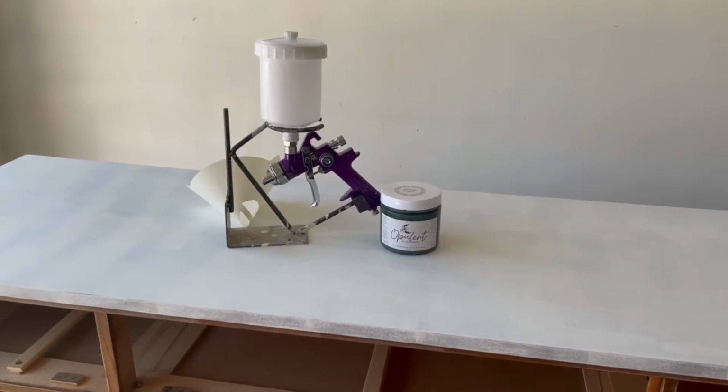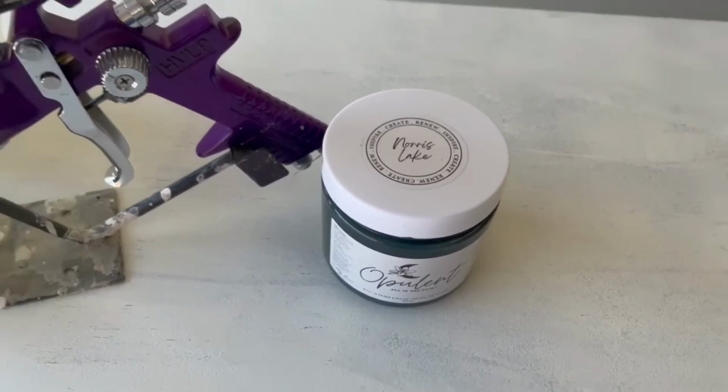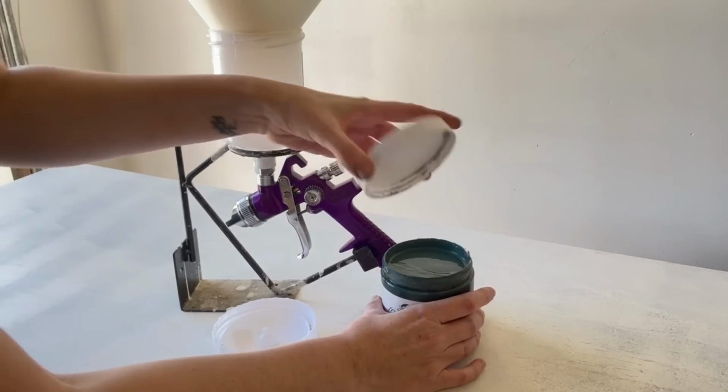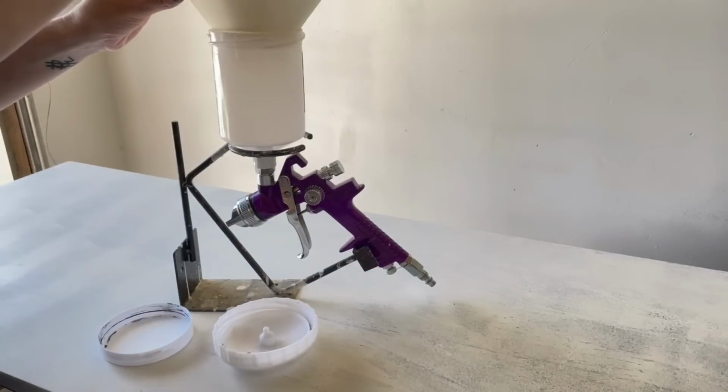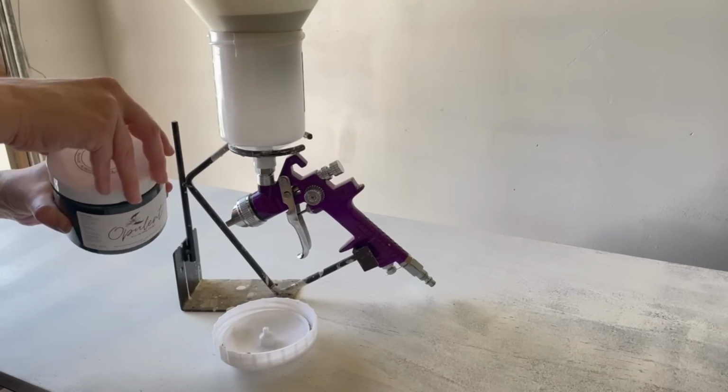For this week's flip, I'm using the color Norris Lake by Lily Moon Paint. I chose that color because it is a beautiful rich emerald green, and greens in any size, shape, or form are hot sellers right now in my Dallas market. I rarely flip pieces for myself. I do all of this as my job, and so I have to stay on top of what's really trending for my area, and this color totally fits in that description.